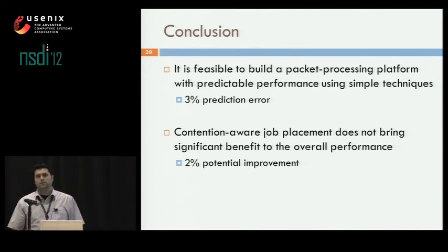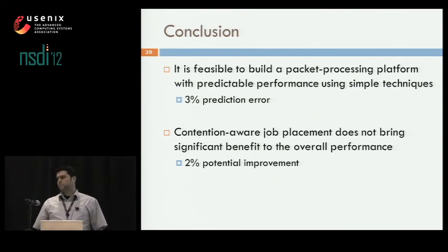Can you repeat the question? Yes, so you can predict for. Yes. Okay, fine. Yeah.